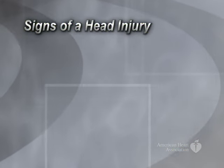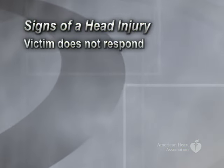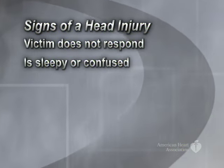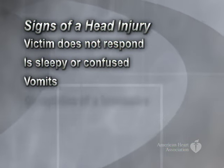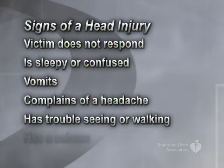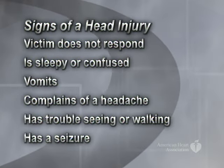Signs of a head injury are: the victim does not respond or only moans or groans, is sleepy or confused, vomits, complains of a headache, has trouble seeing or walking, or has a seizure.